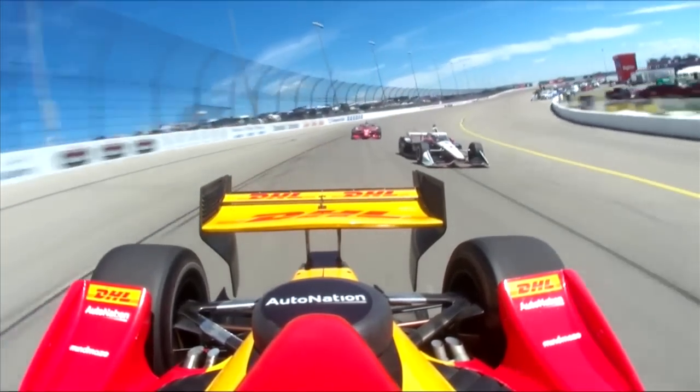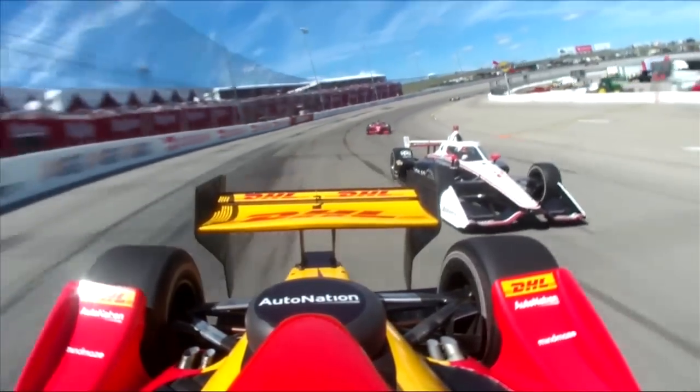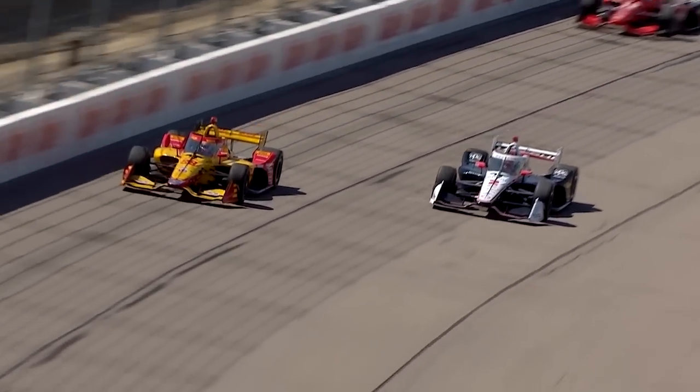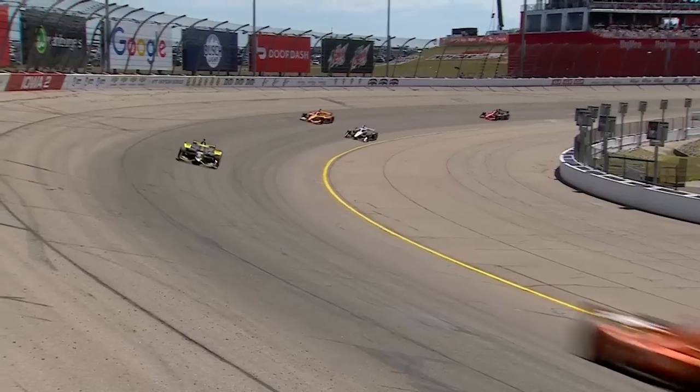You saw Will Power crowd Joseph Newgarden there. He's trying to get below the dirty air of Romain Grosjean, but as Grosjean came down, he crossed the wake of air that gave him a bunch of understeer. He slid up the racetrack, and that allowed the two to go straight through. Joseph Newgarden to the point.